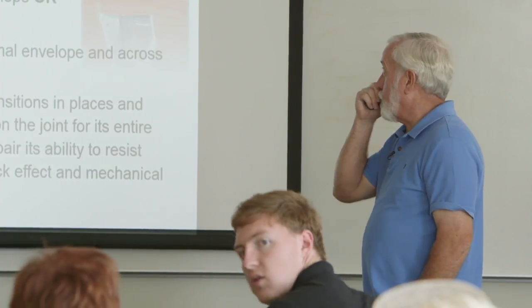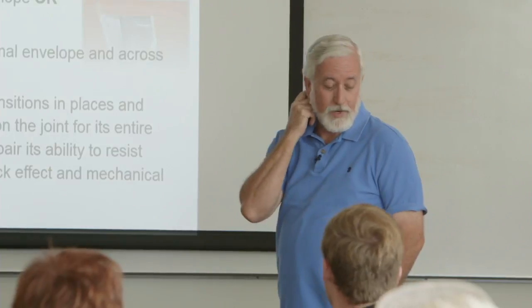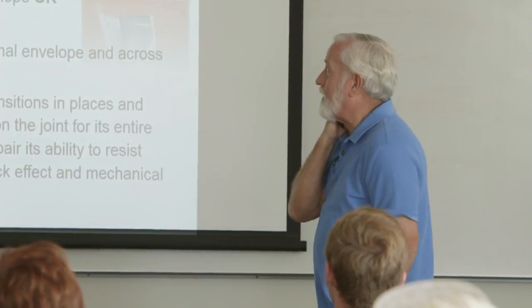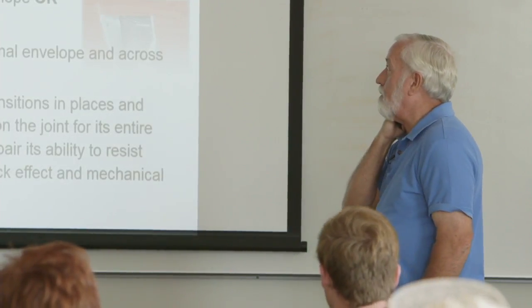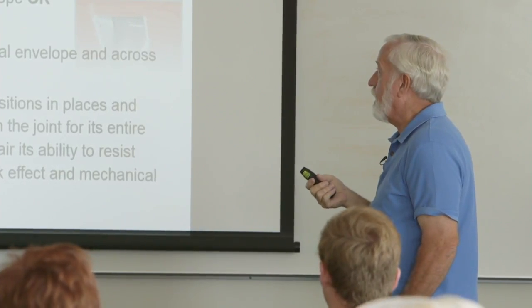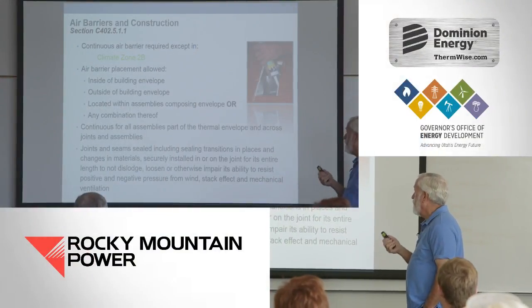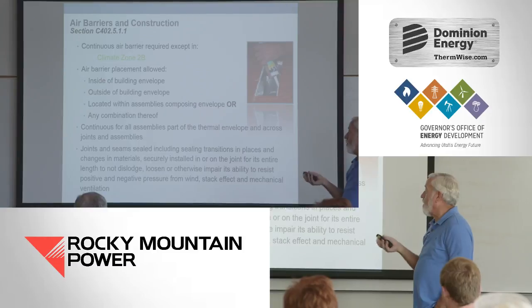So still in the commercial code, it says you have to have a continuous air barrier. And what's that air barrier? Well, it's components of your building. It can be on the inside, it can be on the outside, it can be located in assemblies composing the envelope or a combination of all those.